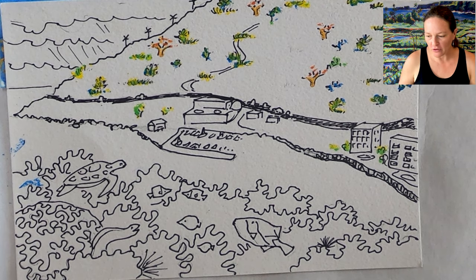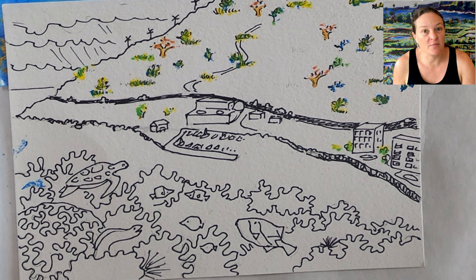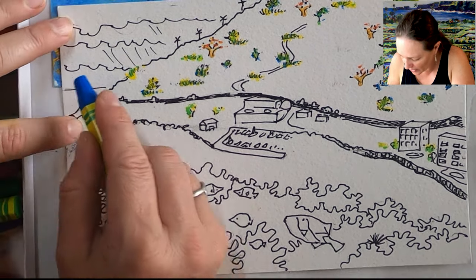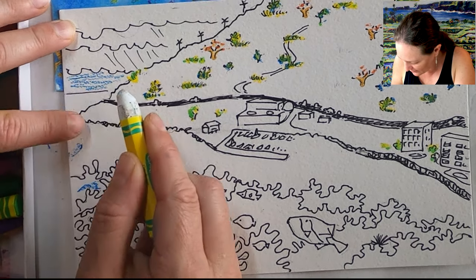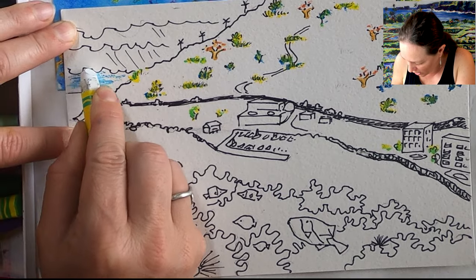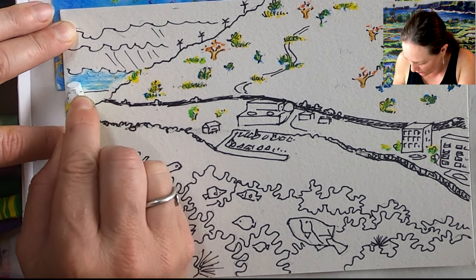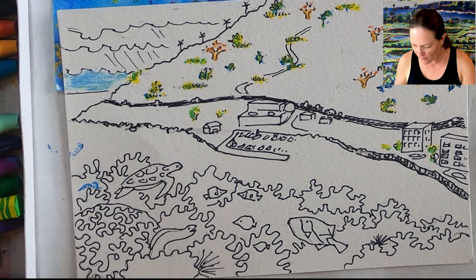Another area that we're gonna do oil pastel is we're gonna do the sky. And if you want it to be a bright sunny day and you only have a dark blue, put down just a little bit of the blue and then put white over top. And this works with crayon too. Blend it in there. So for the sky, we're gonna use oil pastel differently. We're gonna fill in the whole sky.